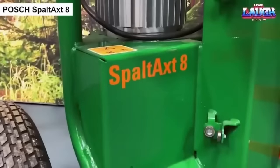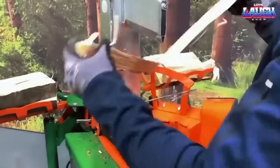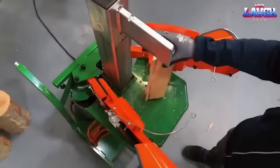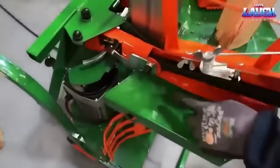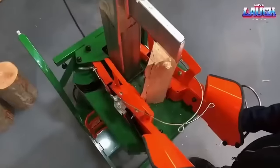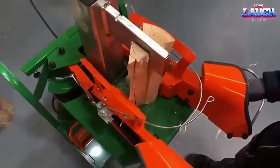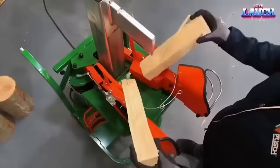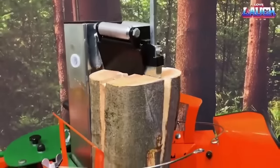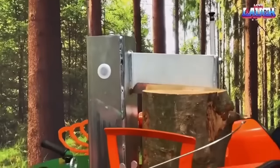The Posch Spaltaxt is a powerful log splitter designed for efficiently splitting firewood and large logs. Manufactured by Posch, a renowned company in the forestry and woodworking industry, the Spaltaxt is known for its reliability, durability, and high-performance capabilities. It features a user-friendly design that promotes safe and efficient operation. It incorporates safety features such as two-hand control and a protective guard to prevent accidental injuries during the splitting process.